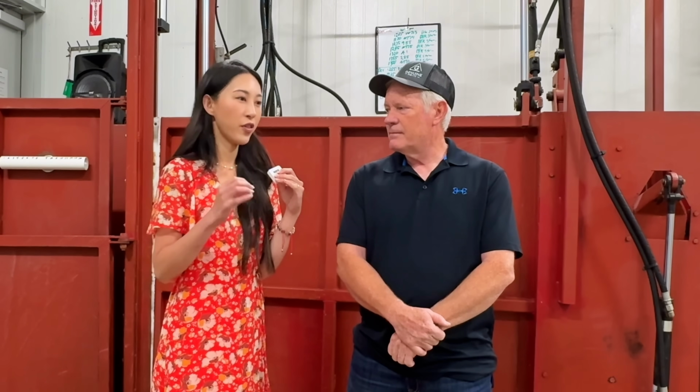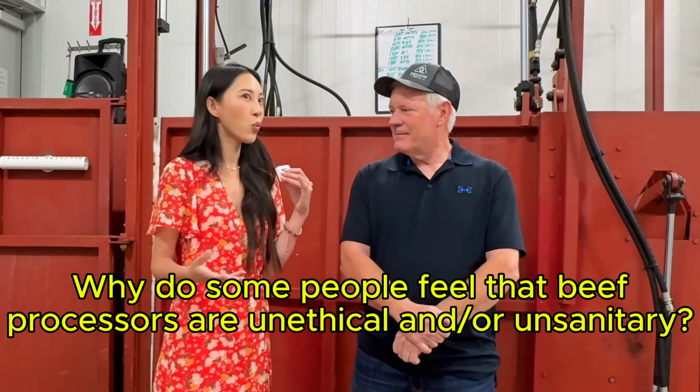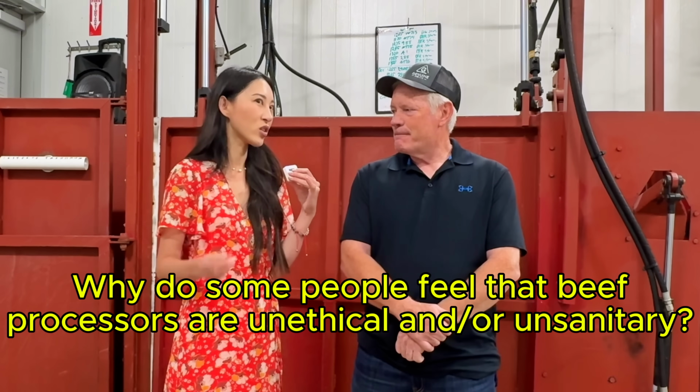And also the vegan movement, they really like to twist things and say that these animals are treated a certain way, are so cruel. What I see here at this processing plant, I feel like everything is considered, every single detail. In fact, the cleanliness is just pristine. I feel like I can eat off the floor. It's so clean. Smells really good in here. So what do you have to say to that, people twisting the stories?